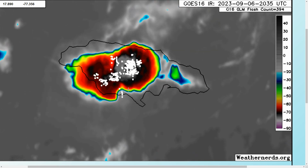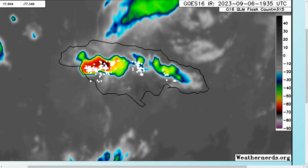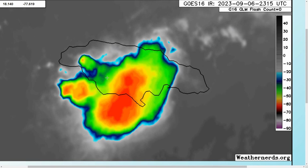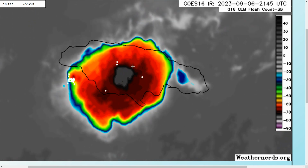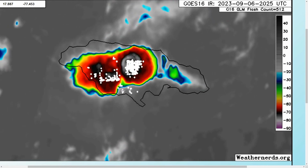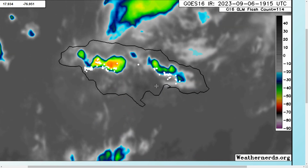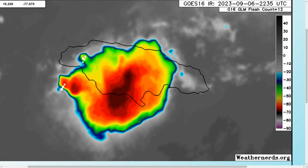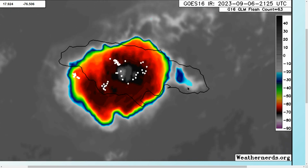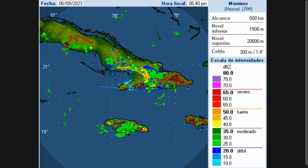Definitely got some deep thunderstorms across sections of Manchester and Clarendon today. And we can see that by evening time, most of that cloud cover was dying out. Maybe a little drizzle or dew here and there across southern Manchester, southern Clarendon as well. We didn't see much in the way of rainfall across sections of Hanover or St. James or even Portland or St. Thomas.